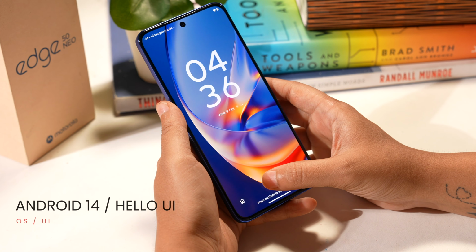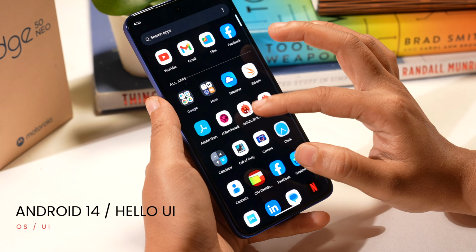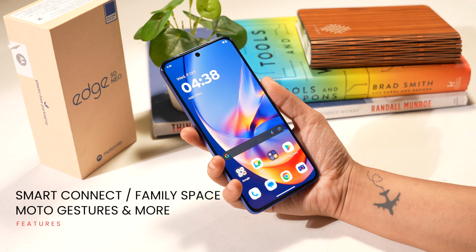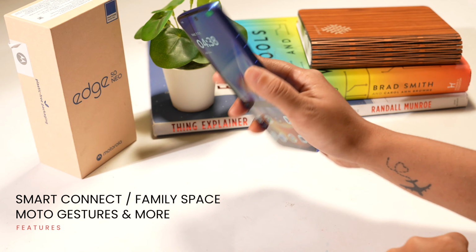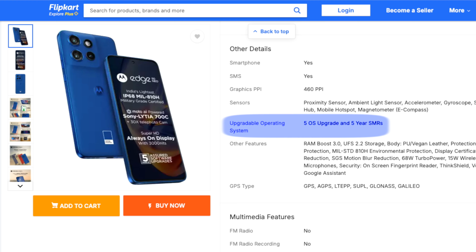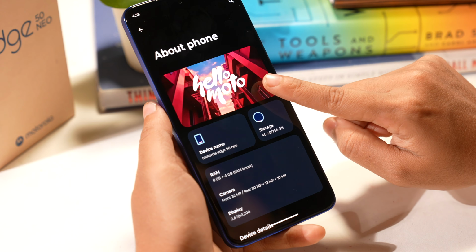As for software, Motorola impresses as usual with Hello UI and its clean interface with no bloatware. You've got support for handy features like Smart Connect, Family Space, Moto Gestures and more, which make it exciting for any tinkerer to use. Not just that, Motorola has also taken user feedback and promised not 1, not 2, but 5 years of software and security updates for this phone. Hopefully these updates make it to the phone on time though.